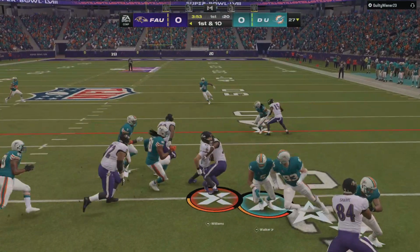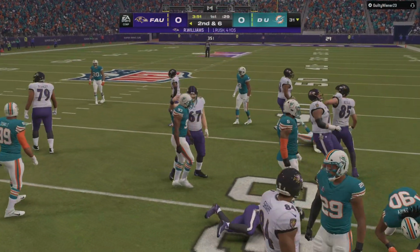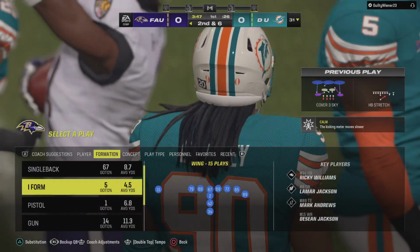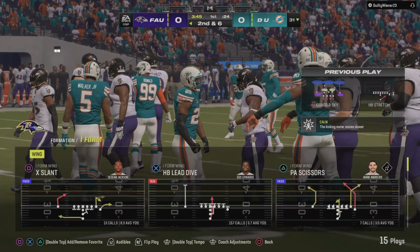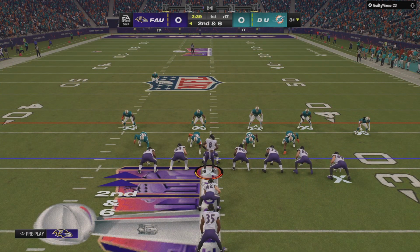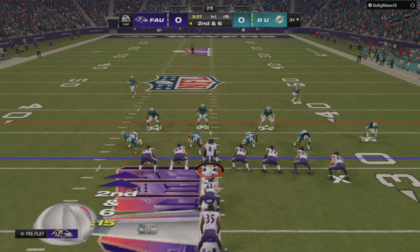Start the drive on the ground. It's Williams. Up past the 30, second down coming up. The defense thought they had that play covered, but it still got driven backward by those blockers. Those types of plays are a key part of any team's offensive game plan, and it all starts up front in the trenches.